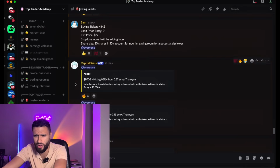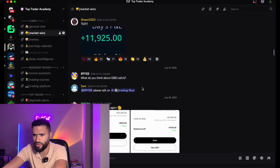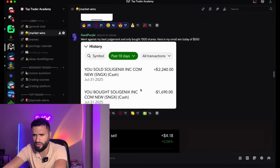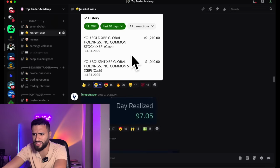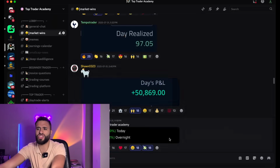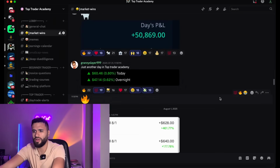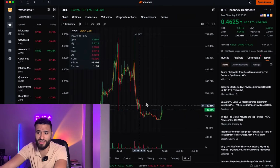If we go on the Discord, you will see people saying, oh, thank you so much. Amazing trade on IXHL. IXHL was a good call. Thanks, bro. IXHL, XBP, 50 G's in a single day, my man brought in. Just another day in Top Trade Academy. And mind you, this is a ticker which I call out 40 cents to the upside anyway.